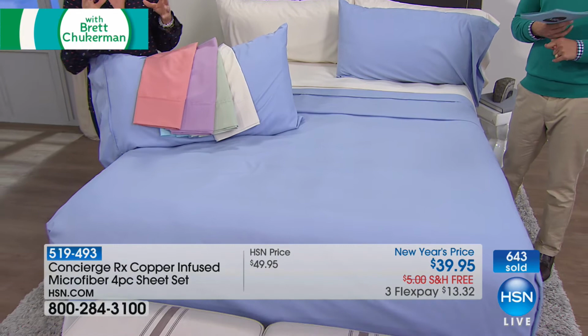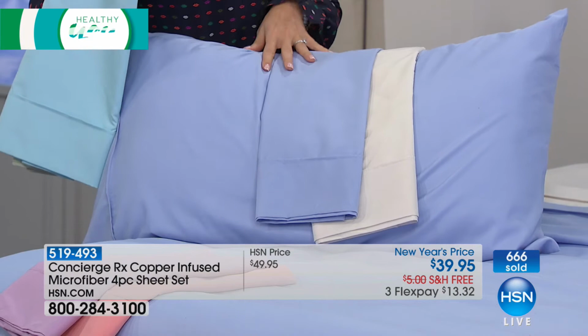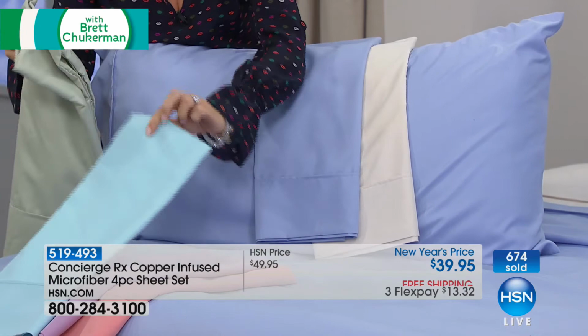So here's what's going to happen. Our clock has officially gone down, but we're going to spend one last minute together here. It is last call ivory, and it is now last call blue, that beautiful, tranquil visual cue to fall asleep fast and stay asleep longer. You're getting wonderful Flex Pay available right now while supplies last, and we're shipping them free of charge.